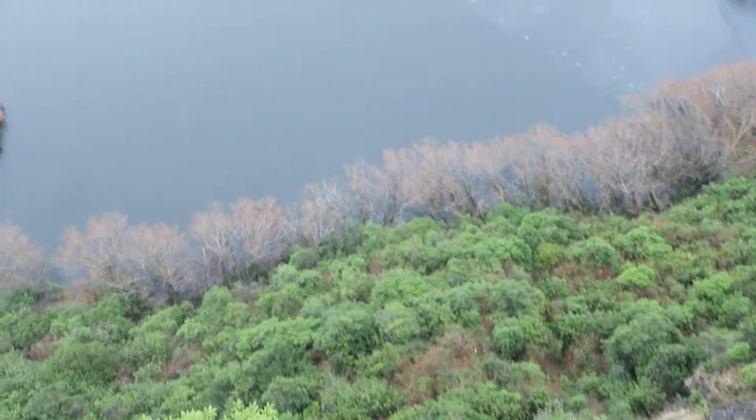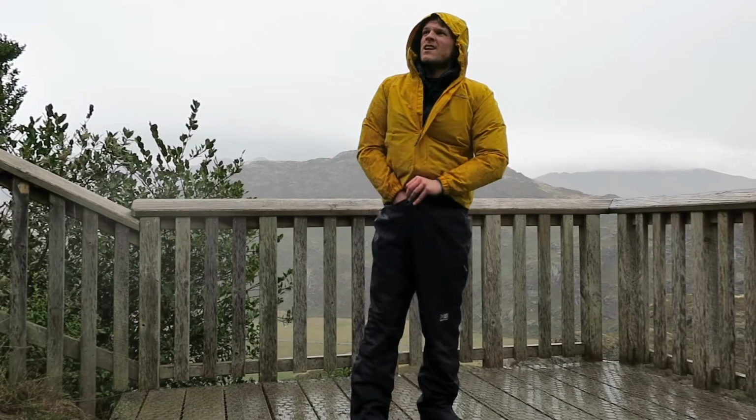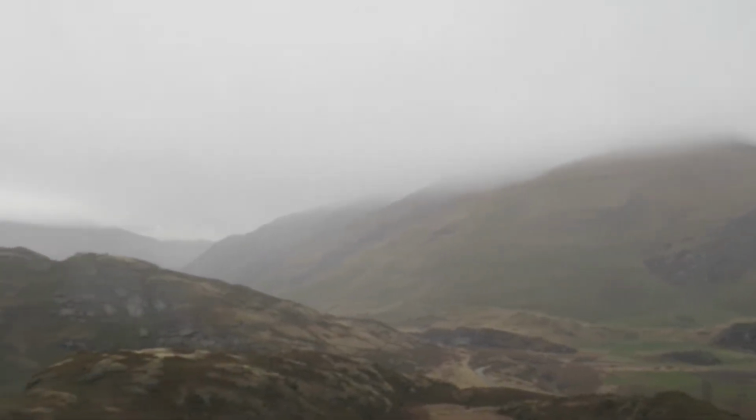I kind of feel like I've got a little bit more time to relax now. I'm going to head back down to this lake, like I said, and just do the perimeter track, see if I can find anything. And it's so atmospheric. The clouds have come down really low, down by these mountains and stuff like that.